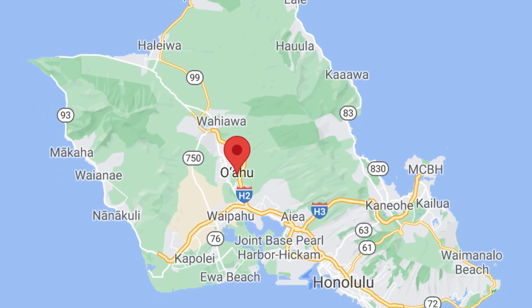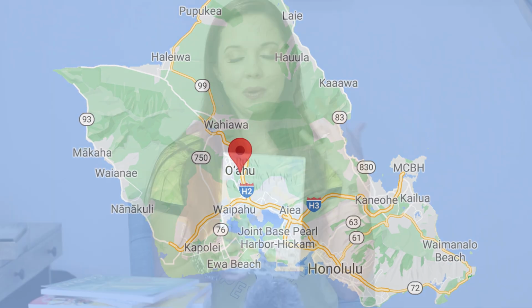This one talks about specifically Oahu, which is the island that we lived on, and so my son was really overjoyed because we were living on Oahu, and then they were talking about Oahu at the time that we were reading this book, so that was fun.